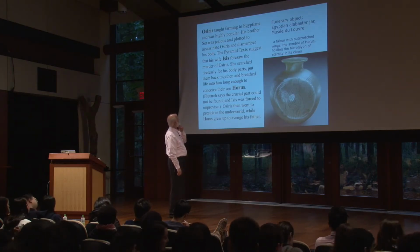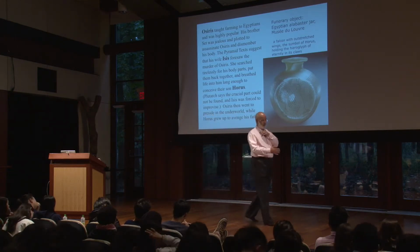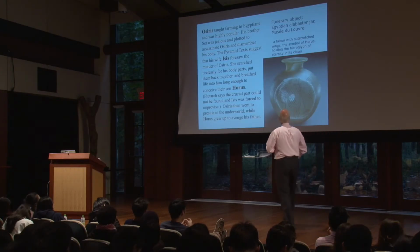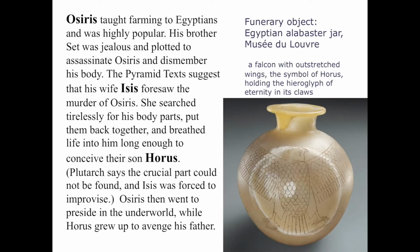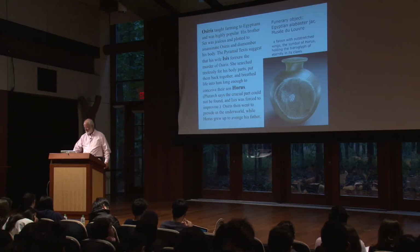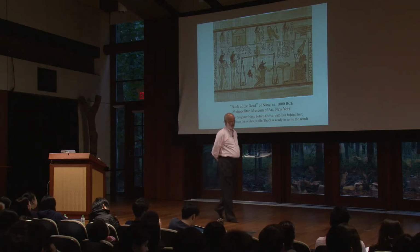So all through ancient Egyptian history, Osiris is the pharaoh who has just died, and Horus is the new pharaoh who's come to replace him. And here's an alabaster jar with the symbol of Horus, apparently holding the hieroglyph for eternity in his claws, because after he has his vengeance, they're going to be pharaohs forever, their line. Now here is an example of a papyrus scroll.